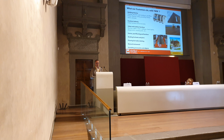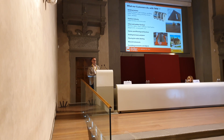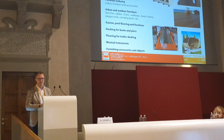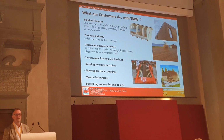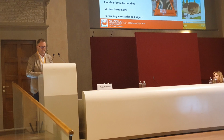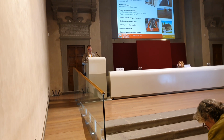What our customers do with the thermally modified wood, of course, they serve a lot of industries, from the building industry for outdoor, for facades, for cladding, spanning, even because the European class we reach is higher than we have seen so far. And so we need to provide some more information about that.